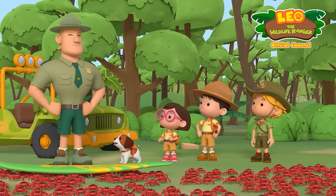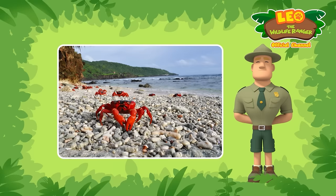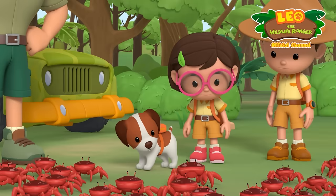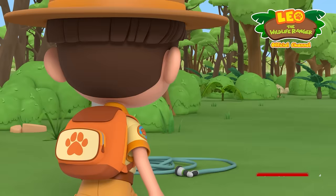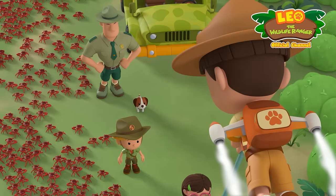There are plenty of things you can do to ensure the crabs get to the beach safely and comfortably. It's important to provide the crabs with water to keep their bodies moist as they travel over the land. This prevents them from becoming dry as they're exposed to the sun's glare. We can help with that. And I know just how we can get some water on them. Jetpack, activate! Good thinking, Leo. I'll help you turn the water on. Ready when you are. Ready!